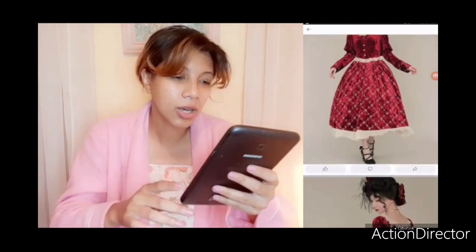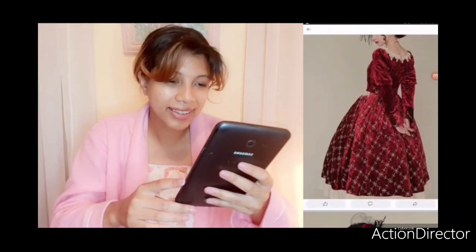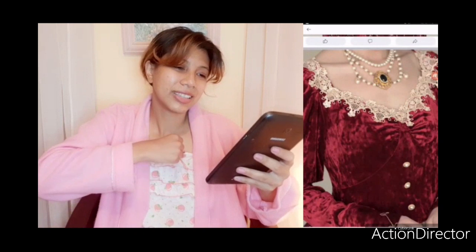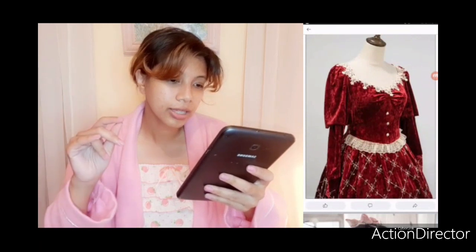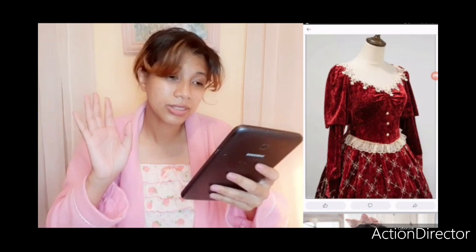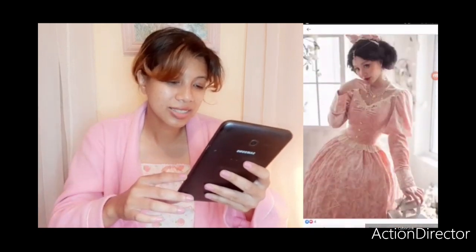I love how it looks. I love red too. I really love red. So maybe that's why. I love the chest part too. That's a very pretty dress. It's made in velour, but I'm not a big fan of velour, but on this dress it works. It's really pretty. Very classical, very classy.